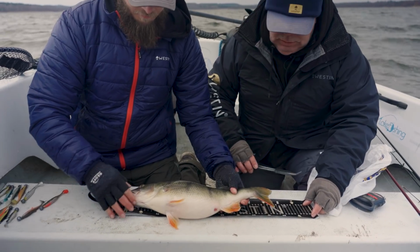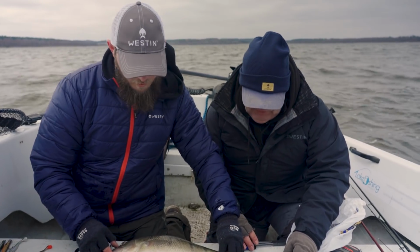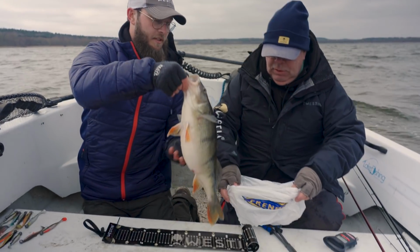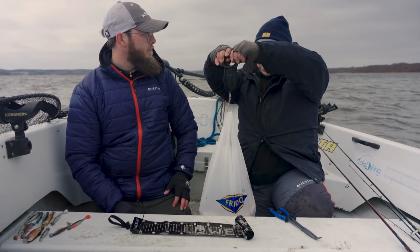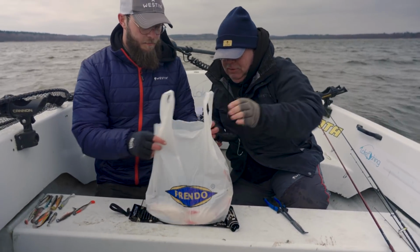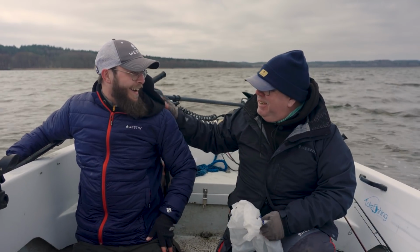50. No, it's not 50, but it's like a brick. 47 and 48 almost. Yeah, 48. But it's a heavy one, I can tell you. See if we can put the head first. I would say 2.1 kilo. 2,100 grams. That's a great weight. With that length, it's a crazy weight. It's a crazy fish.